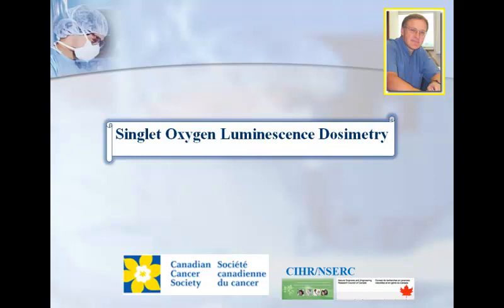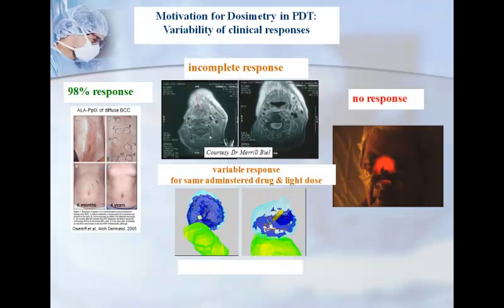Let me now, as a second topic, talk about singlet oxygen luminescence dosimetry. And this is work that we've done over many years with Mike Patterson. And the motivation behind this is, why does PDT not always work? Okay, so I showed you this one from Alan, fantastic response. This is a patient we did many years ago, which there was zero response. Didn't matter how much drug and light we threw at this guy, nothing happened.